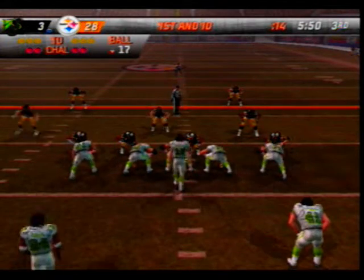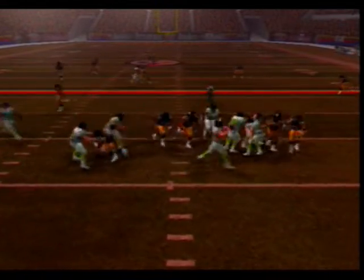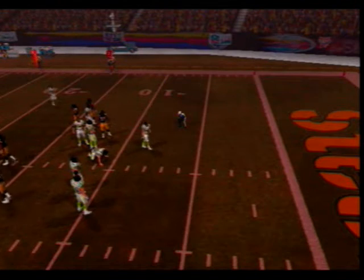I'm coming through, baby. Pressure throws this one away. He didn't want to risk an interception and decides to throw it away.